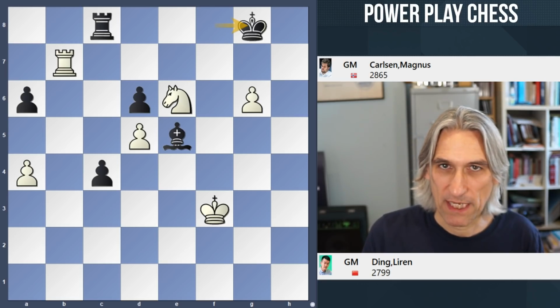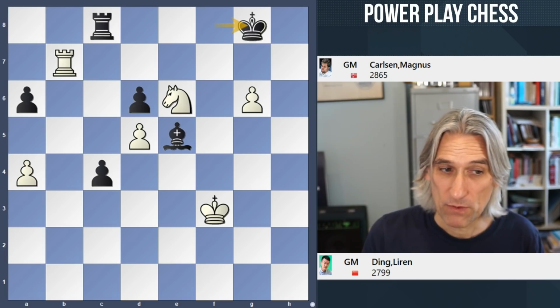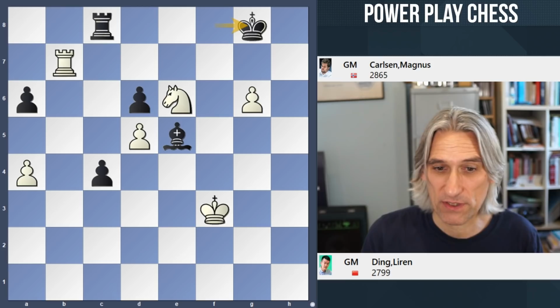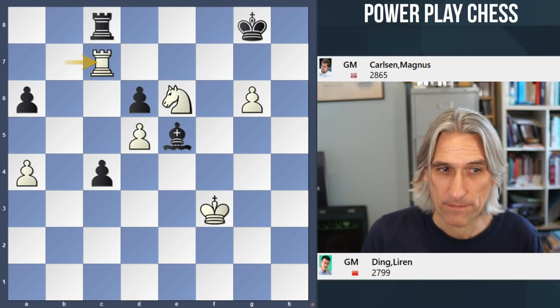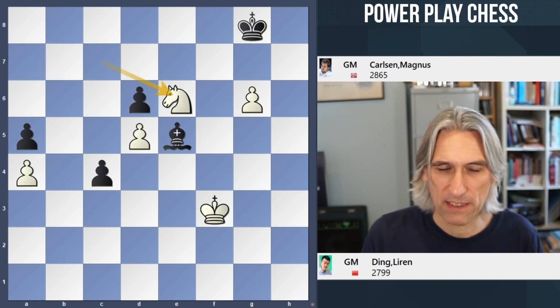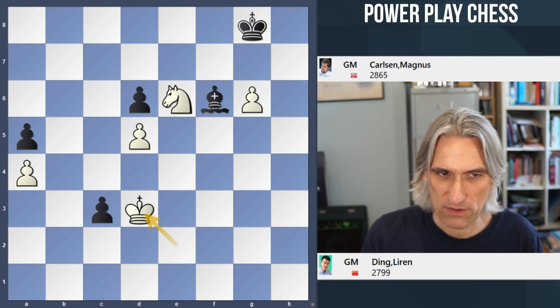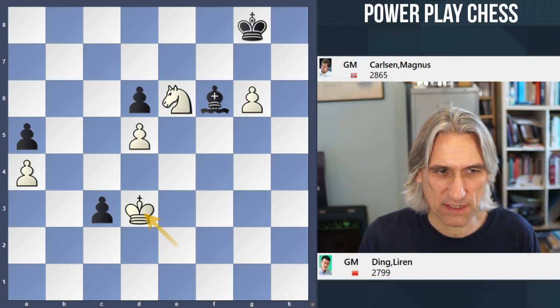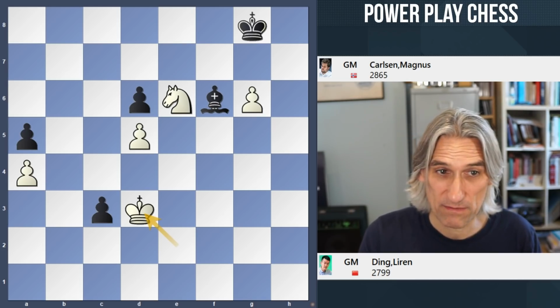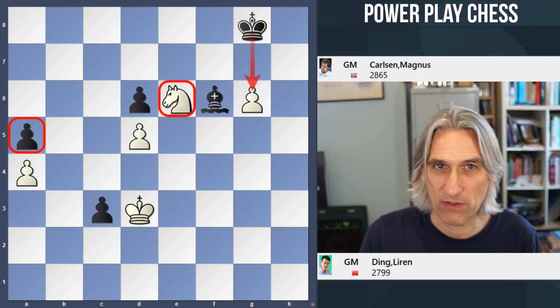Now this is a crunch moment. Again, Ding invested a little bit of time here. There's kind of a safe option, which does give white some chances, and that's rook c7. The problem is that how exactly does white make progress here? The king comes across to just manage the pawn, but actually it's really hard to make progress here. The king can't step up. I mean, at some moment this knight is going to have to flip around to take this pawn, but black is going to get sufficient counterplay.